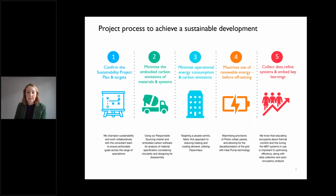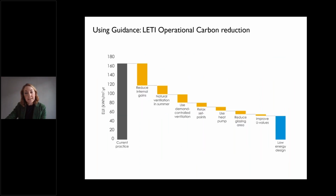how important it is to make sure that we've got that 'be seen' from the energy hierarchy, that we're collecting data, we understand how the building's performing, and we make sure we build that post-occupancy into the brief from the outset, so the client knows how important that is, that we've got all of that monitoring kit available, and we're able to go back and visit the building and understand.